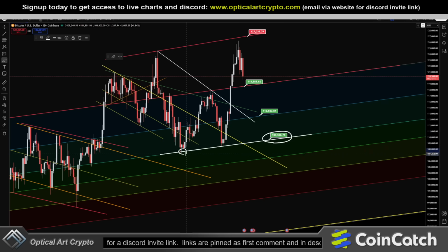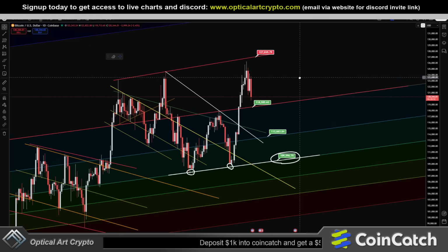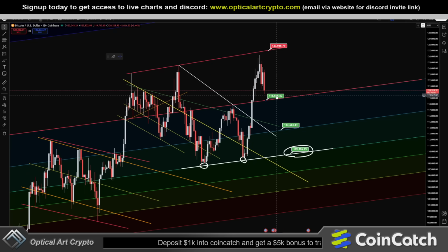We went long here, and we went long here. So this is a point to pay attention to. If we come below 113,600, I add to my short. I will be longing 109,600. If it breaks, I close that long and I add to my short, but I'm keeping my short open until we push up and I get stopped out, which hopefully doesn't happen because I want to ride the short. But there will be bounces on the way down. I just want you to know that.